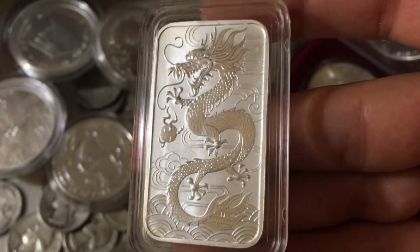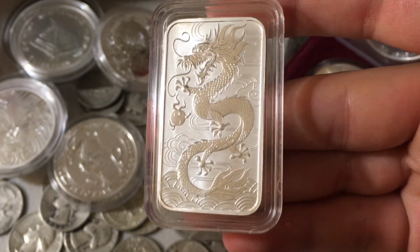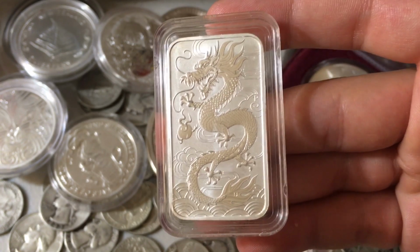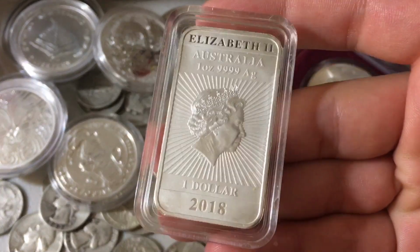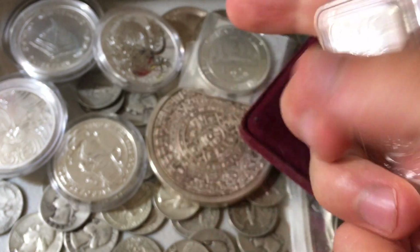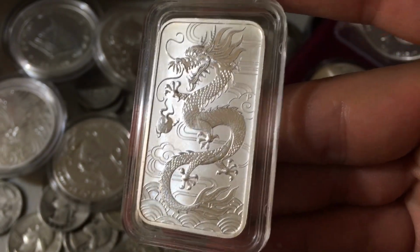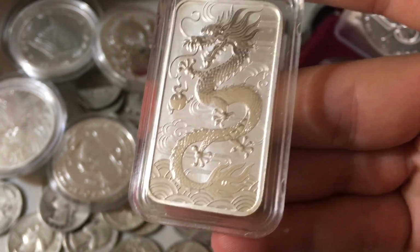Now, I said before that this is a coin. A lot of people get confused when it comes to this piece of silver. Yeah, it's a bar, but it's also a coin. And a coin is just really any piece of silver, or really any piece of metal that has face value, minted by a sovereign government, which is exactly what this is. This is a $1 coin. It just happens to be in the shape of a rectangle. It's a rectangular piece of silver, but it has some face value on it. It's a coin. Pretty interesting. And obviously, it has a beautiful dragon on it. Again, a spiritual and cultural representation of strength, power, and good luck.